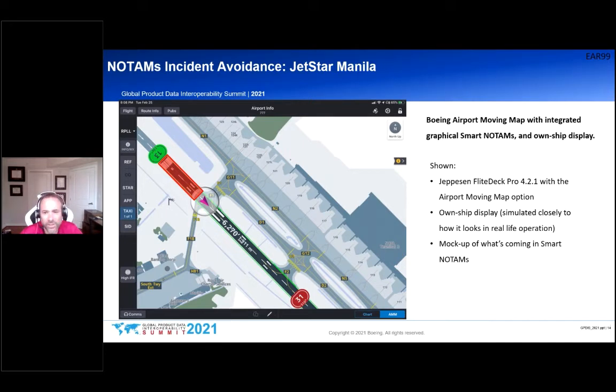So it's important to note that this plays into interoperability because NOTAMs are somewhat siloed. Certain aspects of the Boeing Company have easy access to them because they've been plugged into the system for 25 years. New concepts, new areas of the Boeing Company would like access, or people outside the Boeing Company would also like access.